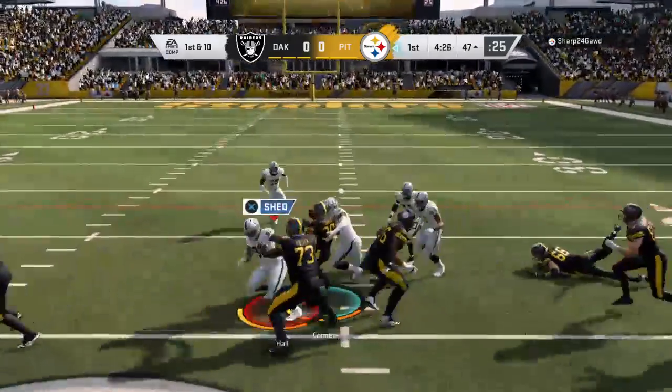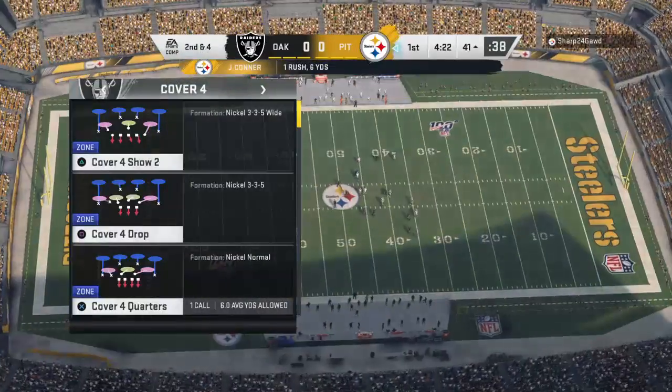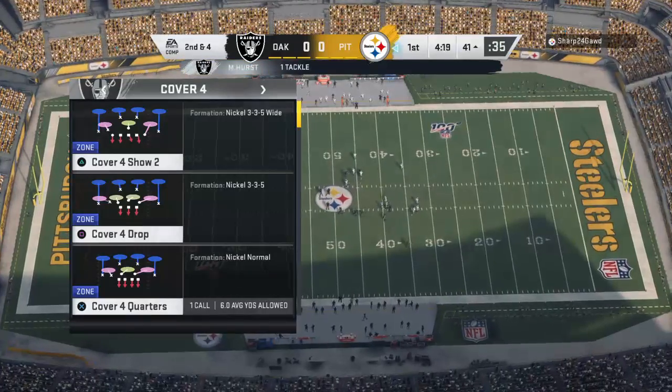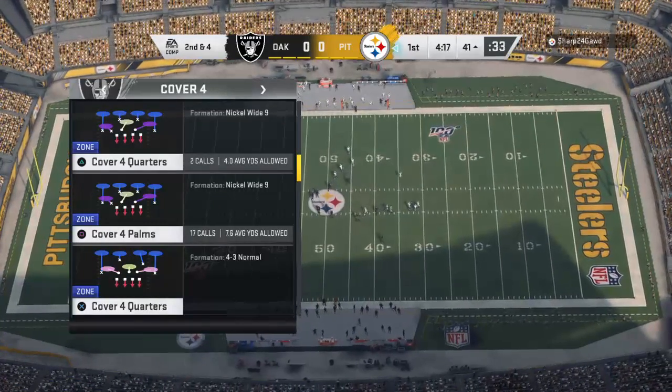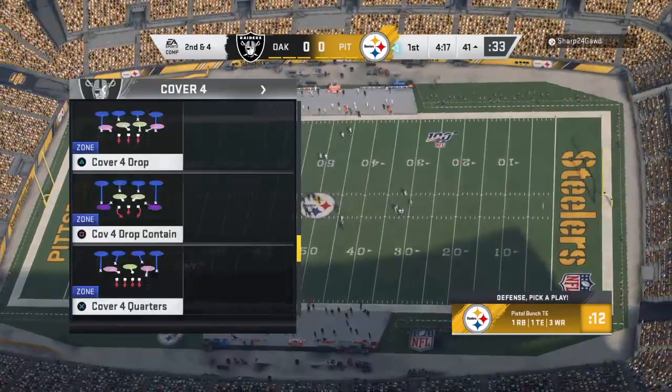They'll run for the first time with James Conner. And he picks up about 6 as he gets this down to the 41. A quick burst there, and he nicely bit off a pretty decent gain. Brings up 2nd and 4 at the 41-yard line.